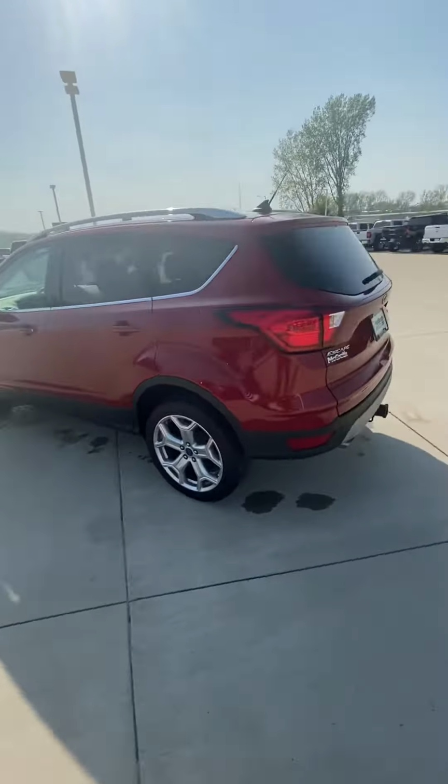Automated lift gate. You can use the key fob to put that puppy down too. As you can see, plenty of room. Spare tires right there with some storage compartments. And she comes back down.